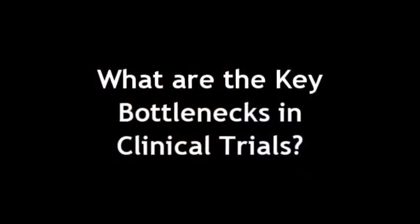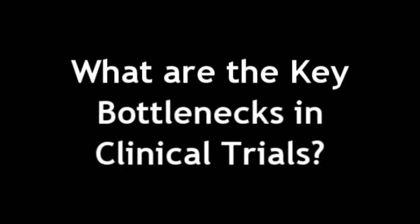SynteractHCR is unveiling its Intelligent Clinical Development Platform, or ICD+, this week as a way to take the time and cost out of clinical trials. What are some of the key bottlenecks that need to be addressed and the biggest cost areas?